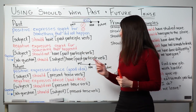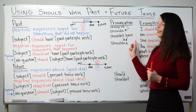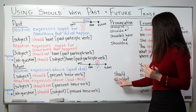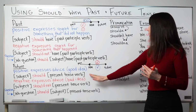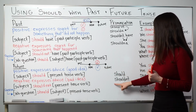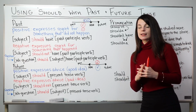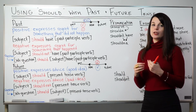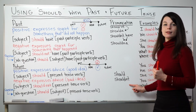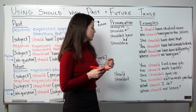Okay, let's move along then to some pronunciation points. This one is much shorter than the past tense version, but when we're using should to make a positive statement, there's not really a change, should. Here, though, I would recommend definitely use the reduced shouldn't. It's going to sound more natural than should not. So just a quick point here, try to use this shouldn't sound. Okay, so let's look at some examples that use this.